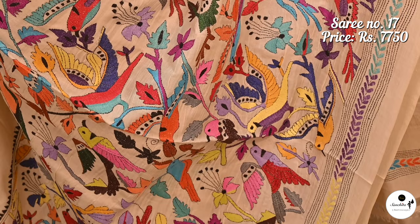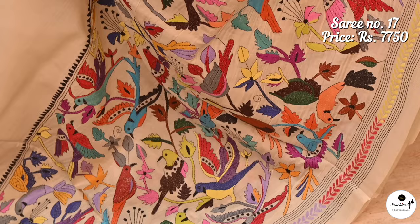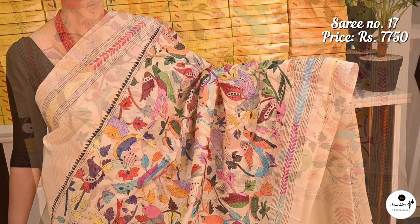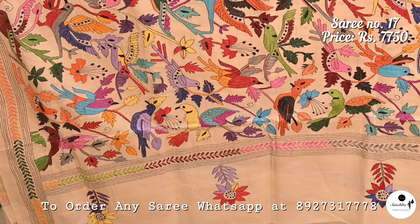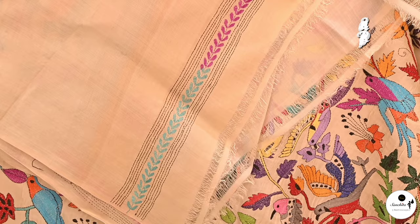This can be easily styled up with any monochrome blouse, perfect for day as well as night time events. Similar design is carried forward in the pallu. Plain blouse piece with multicolor border. Rich classic Kantha stitch sari in black and red.